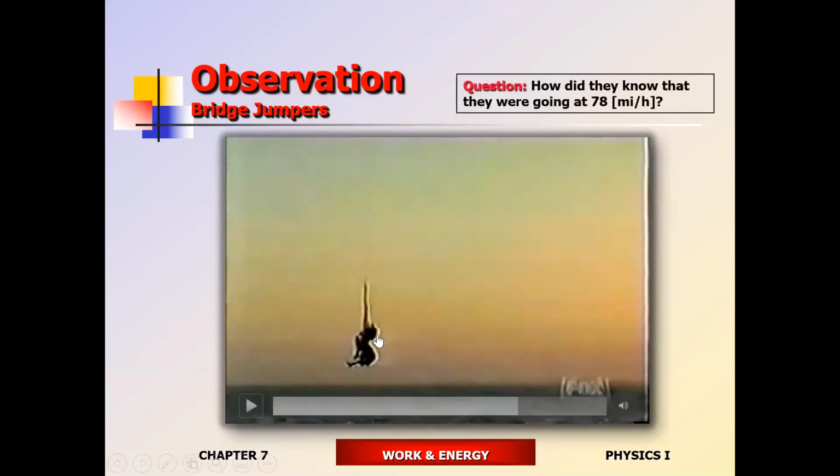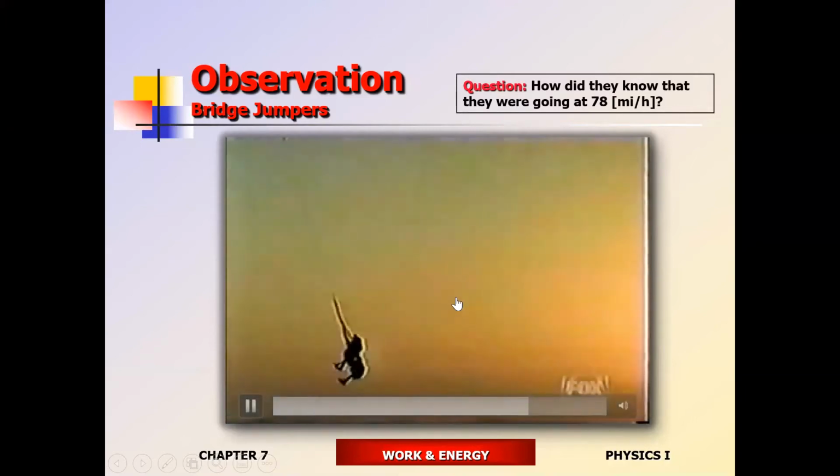How did they know that they were going to go at 78 miles per hour? So they obviously computed that.